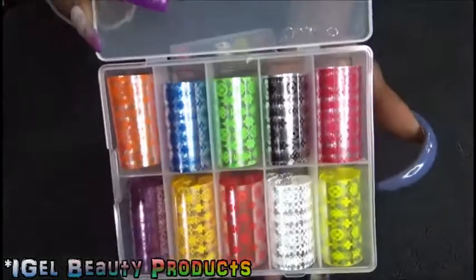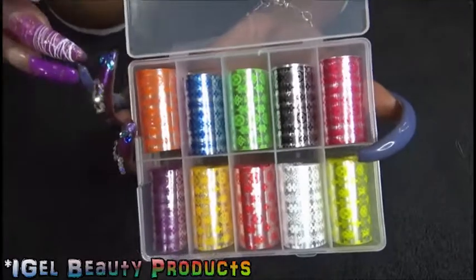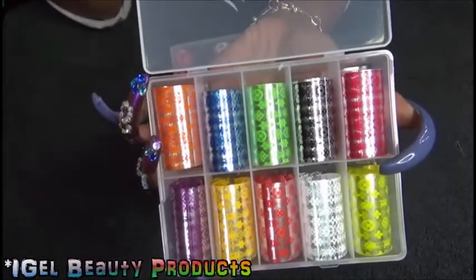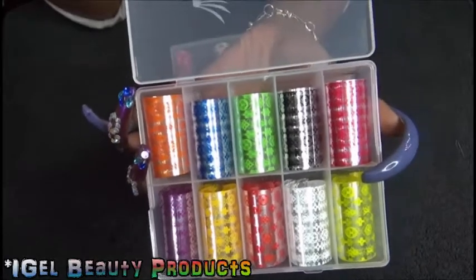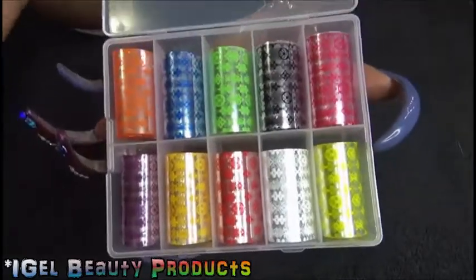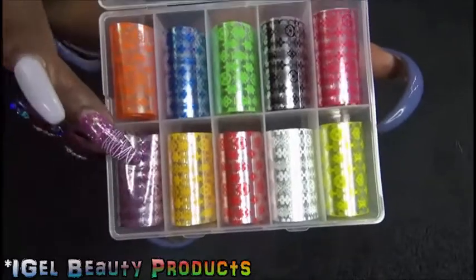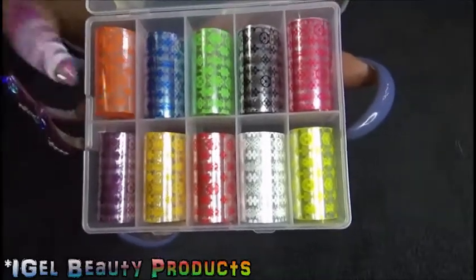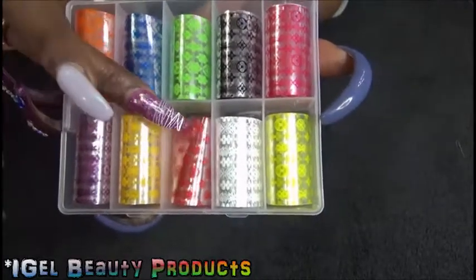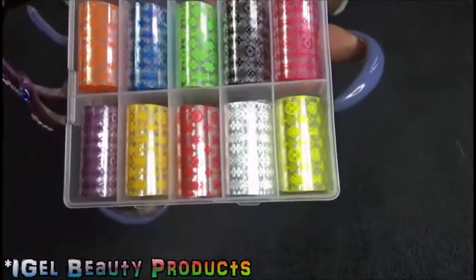This one here is all of these multi-tones of the Louis Vuitton pattern. You can get Chanel and Louis Vuitton, Gucci, Supreme, all of that. But I just wanted the Louis Vuitton one. And we have it in orange, blue, green, black, red, purple, yellow, a fluorescent yellow, this is fluorescent green, white, and this is more of a darker red, and that's more of a pink.